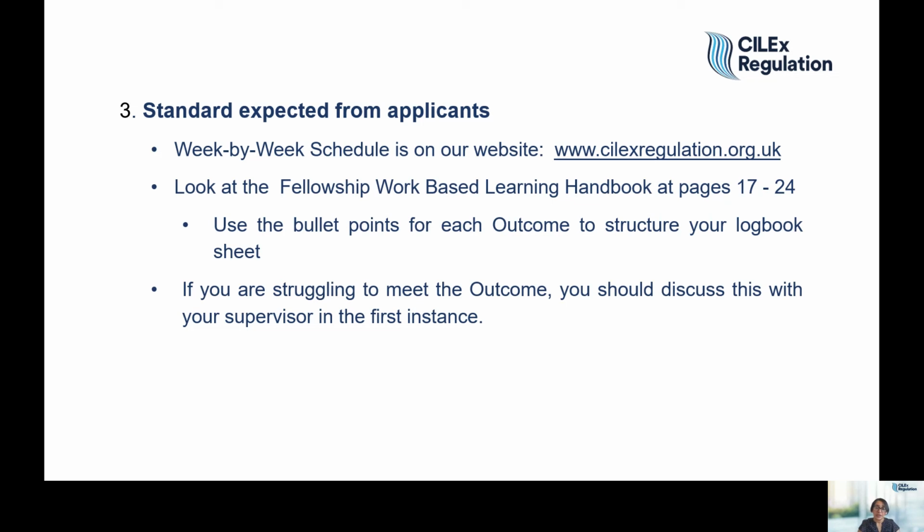Now, when considering these examples online, focus on the principles of the outcome rather than trying to identify ones which are in your area of work, because the principles are universal, and whichever area of law that you may work in, you should be able to meet the outcomes.